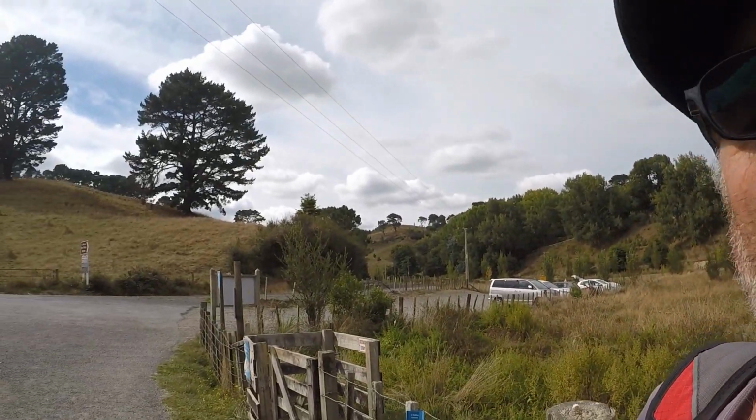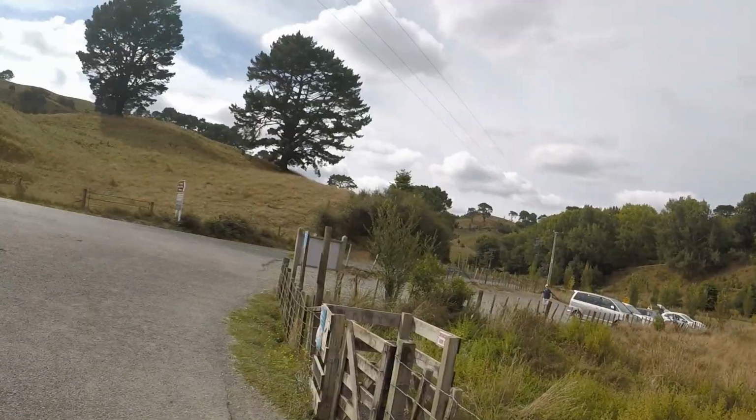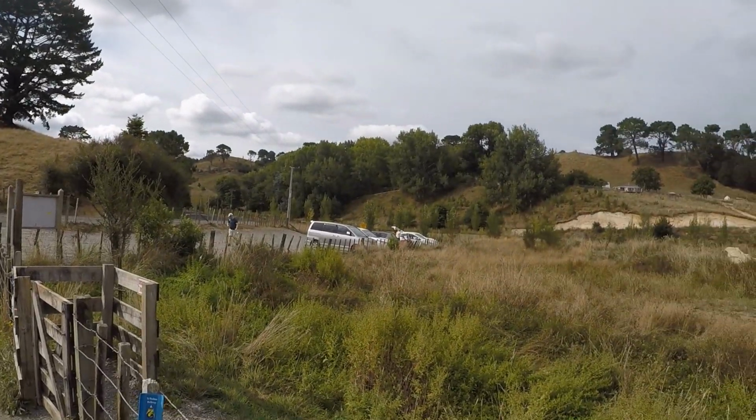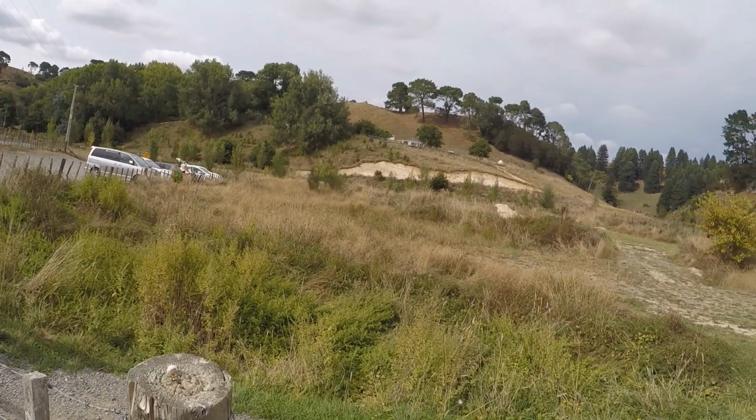Right guys, here we are at the Leslie Road end. It's a decent car park from when I first placed the cache here in 2005. So now you've got a decent car park, a lot of car parks along the road, and a section just over here. So I'm just getting some coordinates organised, and then we'll head on our way.